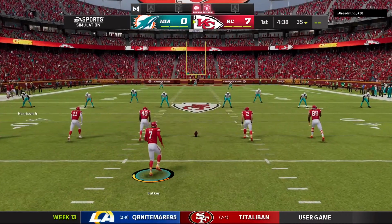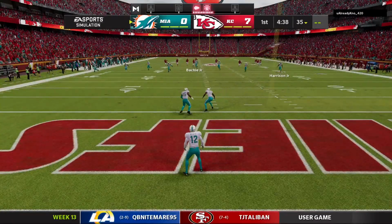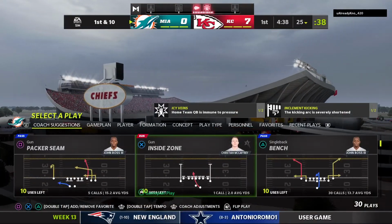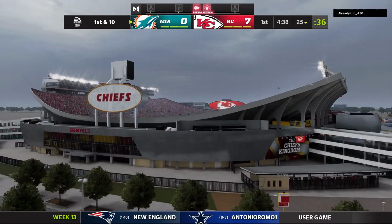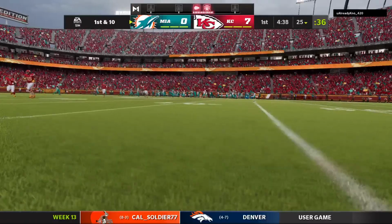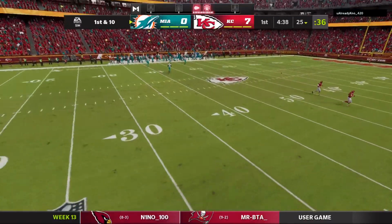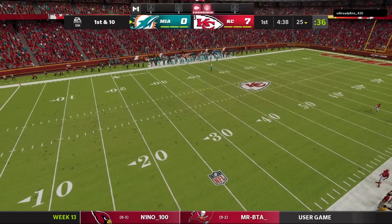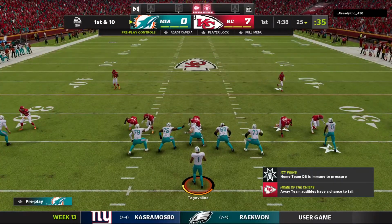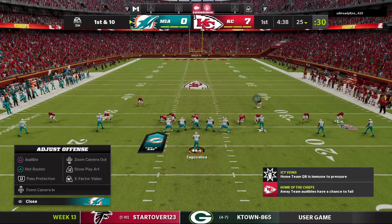Now after the touchdown, here's Butker on to kick it away. And this will not be returnable. It's out of the back of the end zone for a touchback. And the Dolphins now with a first and 10 at their own 25-yard line.